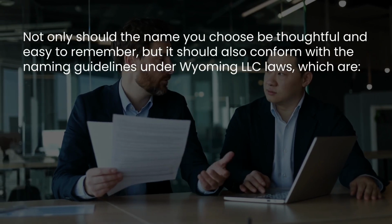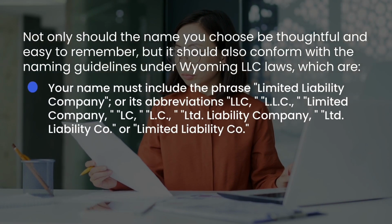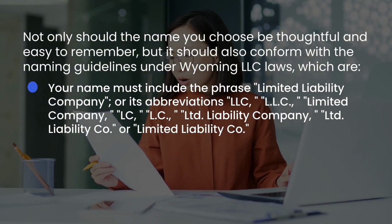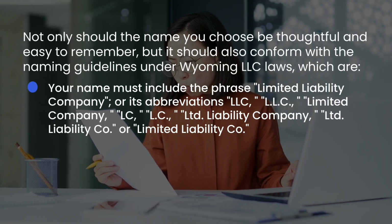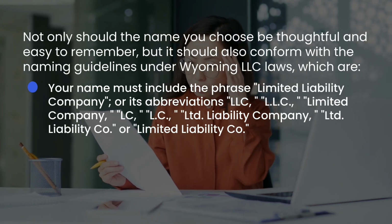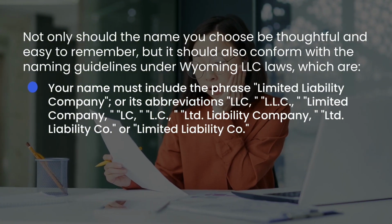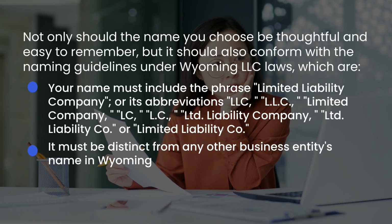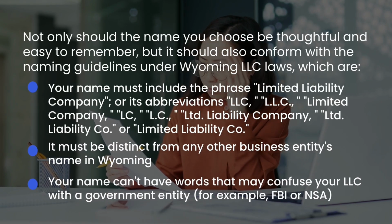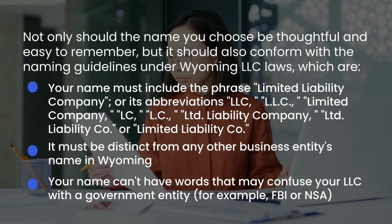naming guidelines under Wyoming LLC laws, which are: your name must include the phrase Limited Liability Company, or its abbreviations LLC, L.L.C, Limited Company, LC, L.C, Ltd. Liability Company, Ltd. Liability Co. or Limited Liability Co. It must be distinct from any other business entity's name in Wyoming. Your name can't have words that may confuse your LLC with a government entity, for example, FBI or NSA.